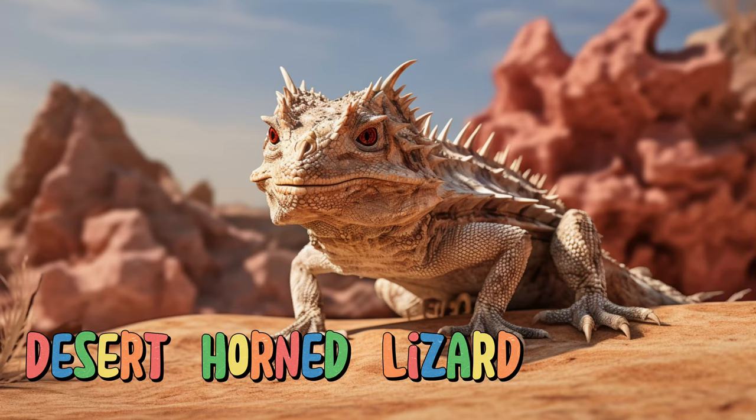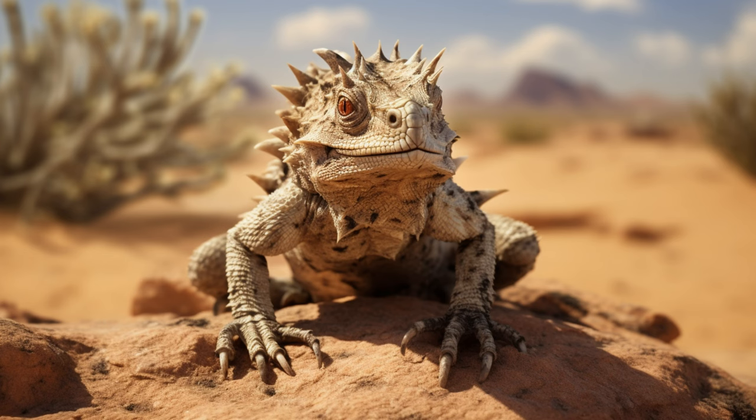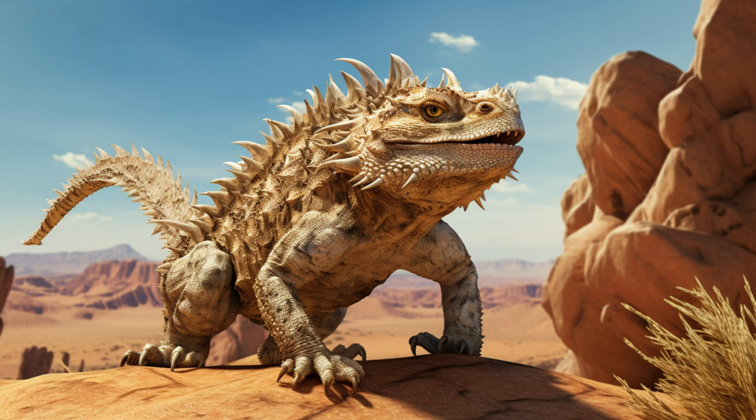Desert horned lizard. The desert horned lizard looks like a tiny dragon of the desert with its spiky appearance. When it's scared, it puffs up its body and shoots blood from its eyes to surprise attackers. These lizards use their camouflage to blend into the sand, and they're skilled at catching ants and insects with their quick tongues.